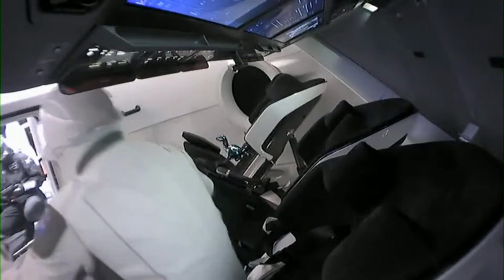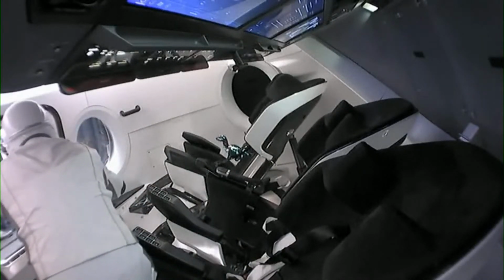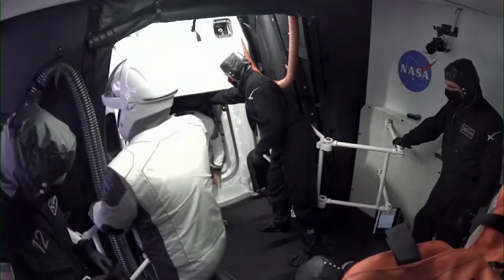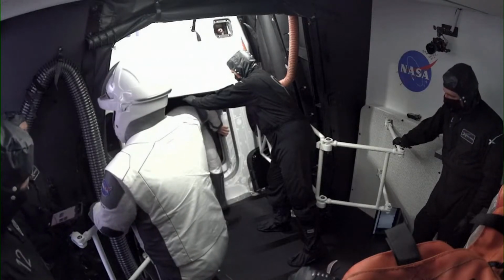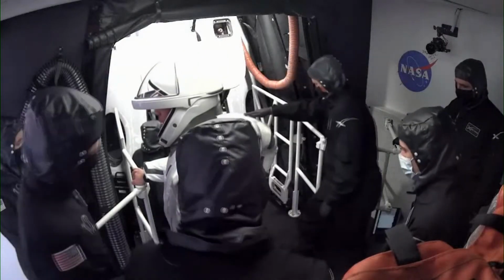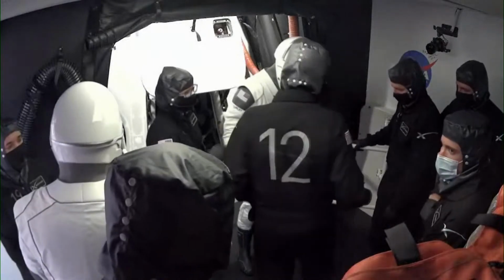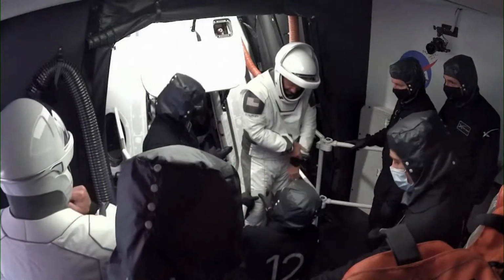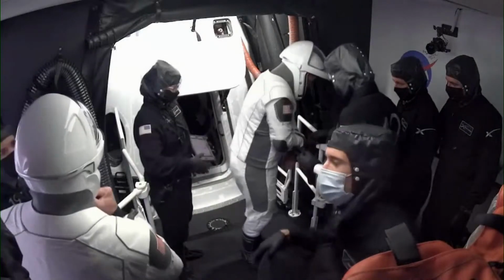Yeah, we're just all sitting here. We watched Bob Behnken just climb out of his seat. Looks like he is out of Crew Dragon now, and Doug Hurley following suit. No pun intended. There we see Bob in the foreground and Doug climbing out of Crew Dragon in the background. Pad closeout team looks like helping them out, so any minute they're going to be basically just reversing course, coming back the way from whence they came.